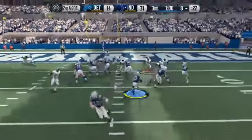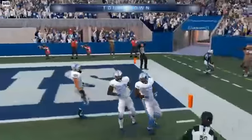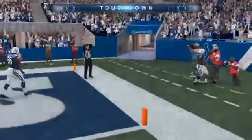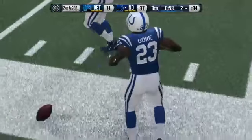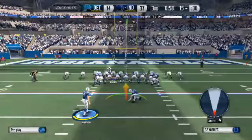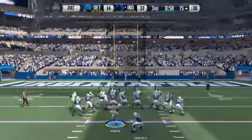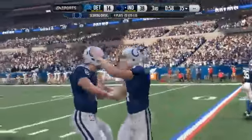Second and goal from the eight. Gore trying to find an opening to the right. Colts are in for the score. Gore's second touchdown of the game. Well, if you don't trust your offensive line, if you're afraid they're not going to make the blocks, the heck with them. Jump over everybody. What a job. One hops on that running back, jumps right over, gets the touchdown.